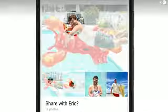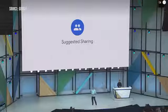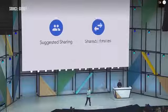Sometimes there's a special person in your life who you share just about everything with. I would love it if every photo I ever took of my kids was automatically shared with my wife. And that's why today we're also announcing shared libraries.